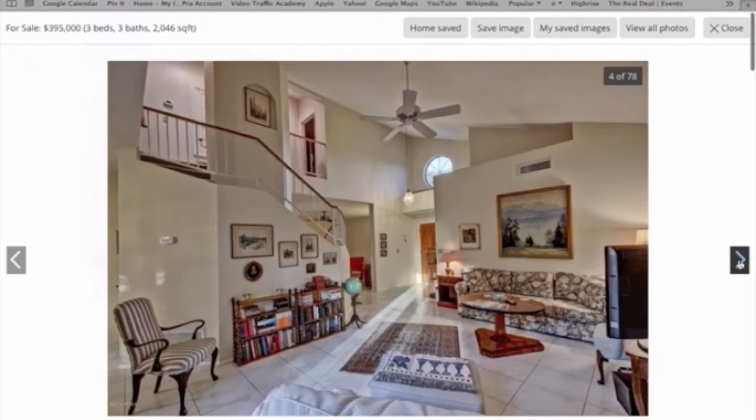Then we get to, I guess this was the living room. And you can definitely see the seller's personal taste here. A lot of this stuff I would recommend they remove. This way buyers could really focus on the architectural features of this home.